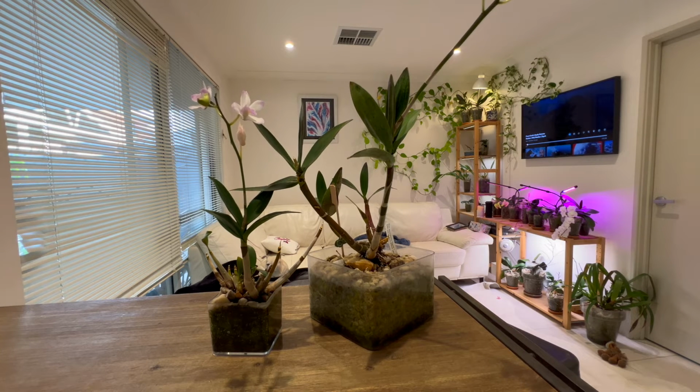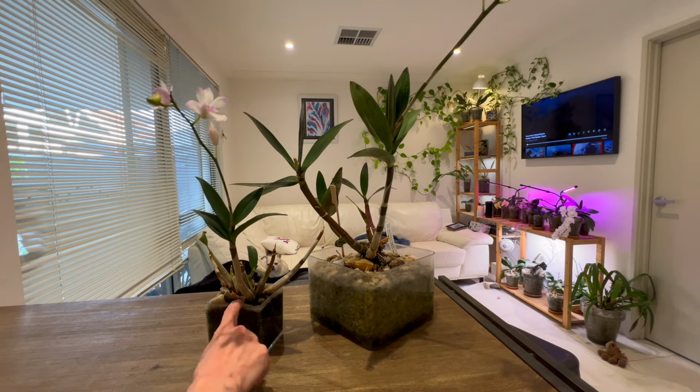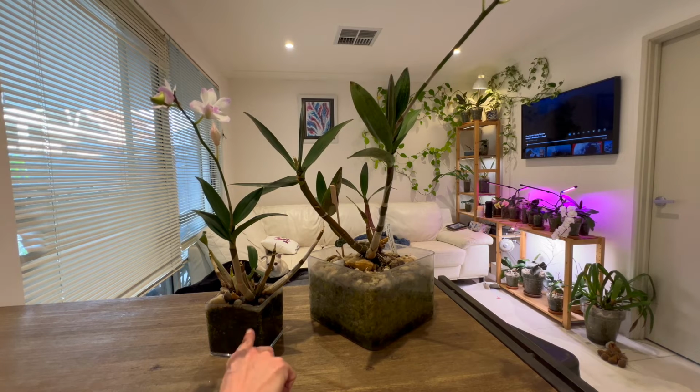Again, this is a bit confusing for me because they're the same plant, same nursery, same care, with the exception, as I mentioned earlier, of the pumice. Now this one here is getting to the end of its pot. It's going to need to be up potted. So when this one starts its new growth, I'm going to put it in this one setup.